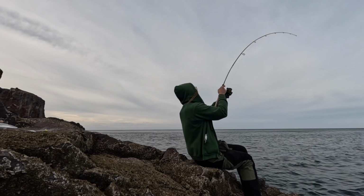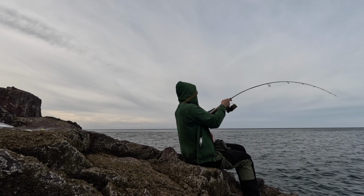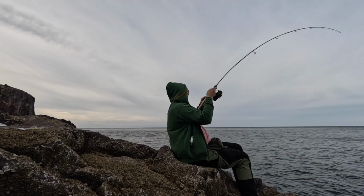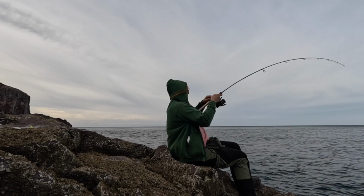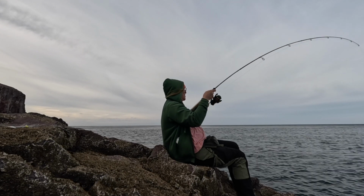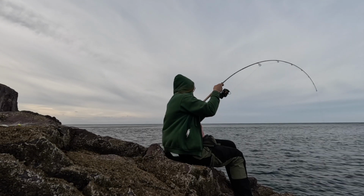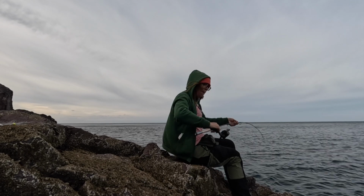Oh, fish. Yeah, fish. Hey! Oh, it's putting up a bit of a fight, this one. That's a better fish. Yes! What we got? This rod is absolutely fantastic. I love it. Come up, you little bugger. Where are you? Get in!